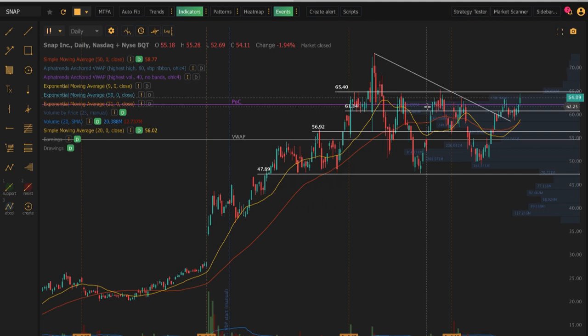Obviously, Snap is within that category, so I would like to see how price acts this upcoming week, not only on Snap but also QQQ, seeing as that is the tech market. But if we do reject these levels, I would be watching to see if we come back down, if we can actually hold this POC where we do have the most volume being held in that volume shelf.